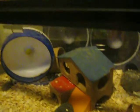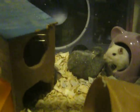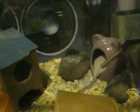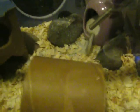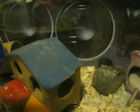So let's change back to the aquarium cage. And see her nose? Yep, her nose looks much, much better. Much, much better. After only a week in the aquarium cage. So folks, for your gerbils and hamsters, these gerbilariums are very cool, but I do believe the aquarium cages are better for them from my experience.